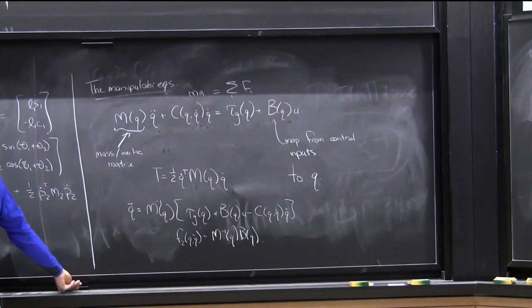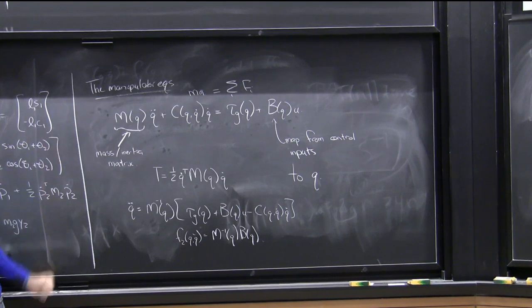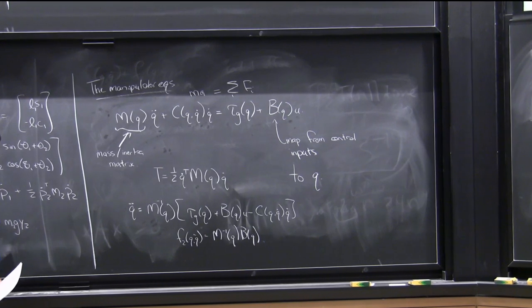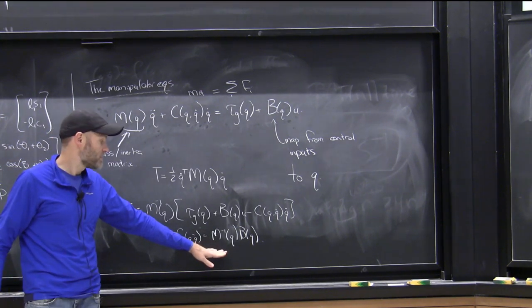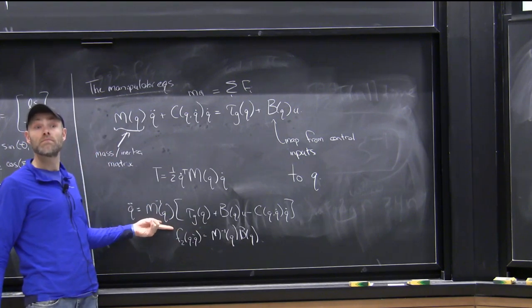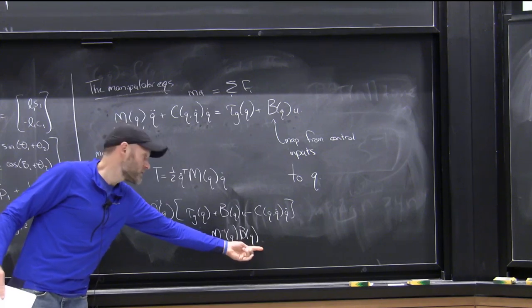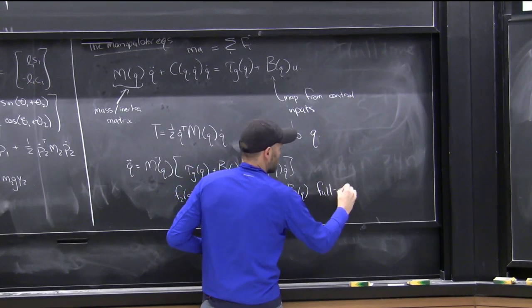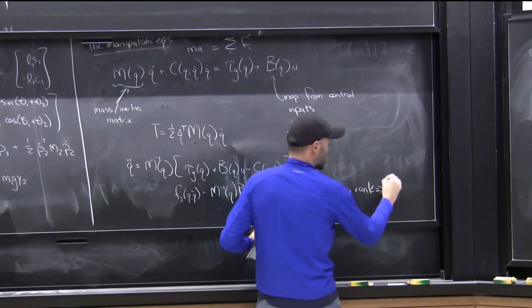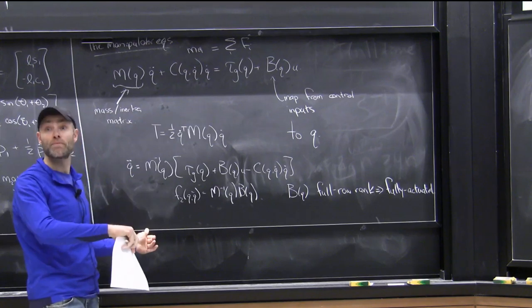So what does that mean? If I want to check the underactuated condition, whether the system is fully actuated or underactuated, what do I need to check in these equations? Well, I've given you that M is already positive definite. So it's sufficient for B to be full row rank, right? If B is full row rank, that implies fully actuated. And similarly, if it drops rank, it's underactuated.